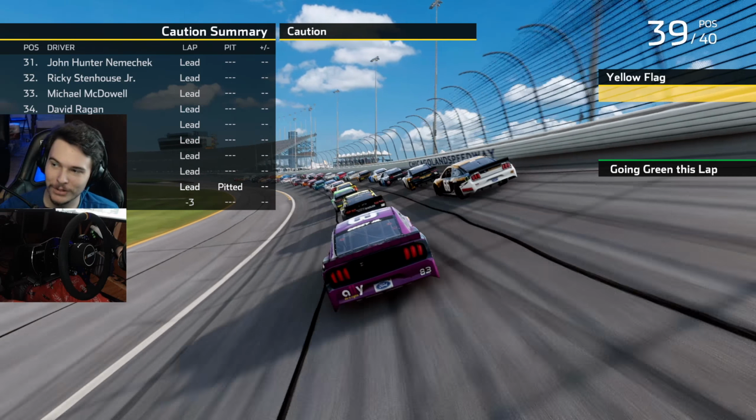With those caution laps, I would imagine they could probably make it now, which kind of sucks, because I'm five to the good now. So I do have freshies though, not by a whole lot, but we can work with it. Oh, we're four wide. Oh, Jesus.